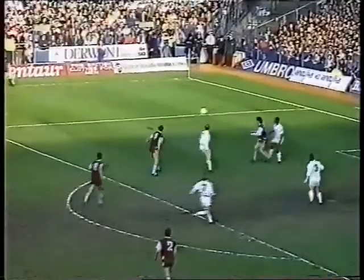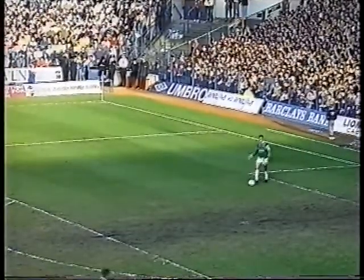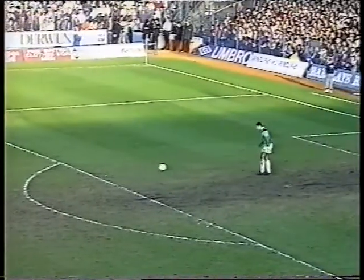Ian Bishop looking for Quinn. Good header from Fairclough, and well played by Sterland. Again, that's the experience you can't buy. You've got to learn that. Sterland knew exactly what he wanted to do. Fooled Morley and took the pressure right off Leeds United.